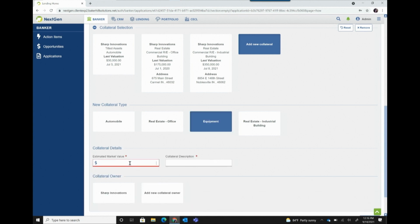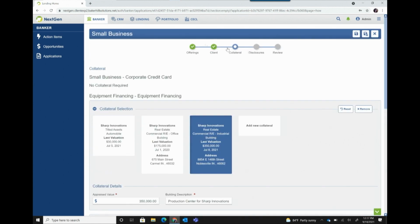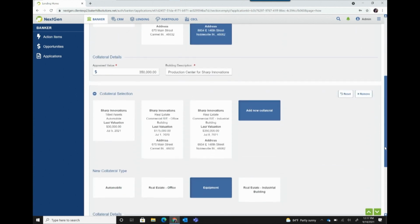Again, with the configurable nature, I can make the application as simple or as complex as I need to make it. You notice that for the equipment financing, we're asking a few additional questions around what I am going to actually pledge as collateral. When it came to the credit card, there were no questions asked because that's not part of my credit policies. So I made it as simple as possible.